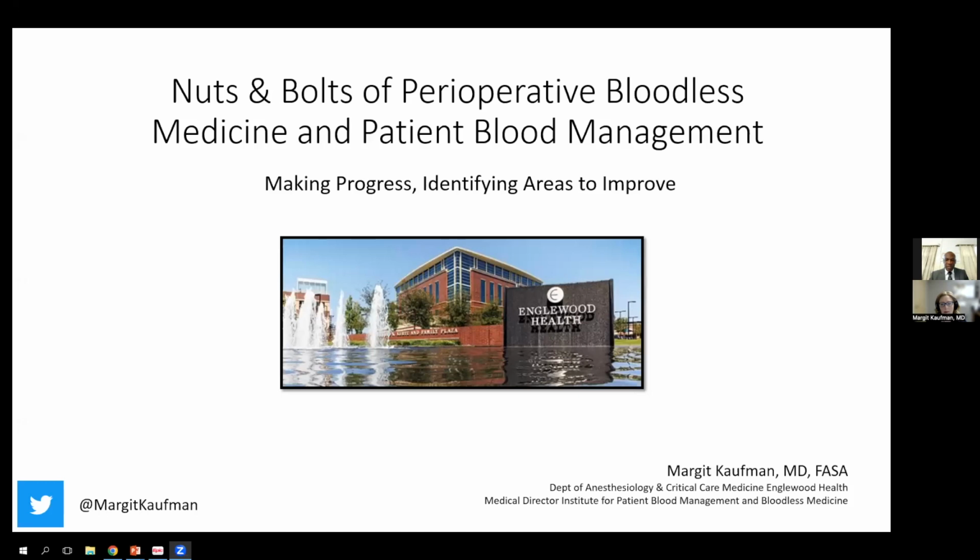As the medical director of the Institute of Patient Blood Management and Bloodless Medicine and Surgery at Englewood Health, Dr. Kaufman has led numerous initiatives aimed at improving patient outcomes through evidence-based blood management practices. Most recently, she has created a mobile and web-based application to improve compliance for patient blood management metrics and improve efficiency of the treatment for patients for whom blood transfusion is not an option. She has dedicated herself to advancing the field of patient blood management, improving patient outcomes, and promoting safe and effective healthcare practices. Dr. Margit Kaufman.